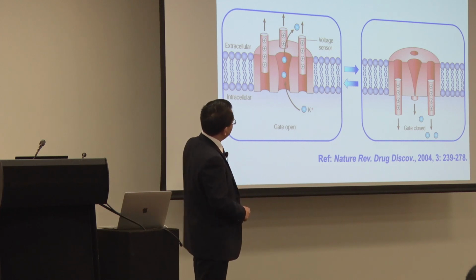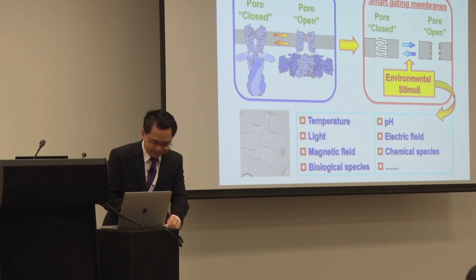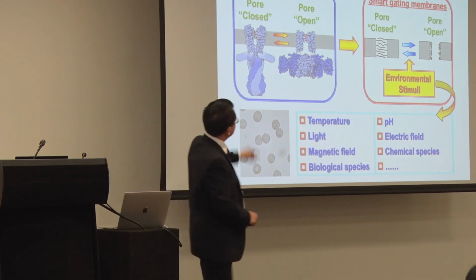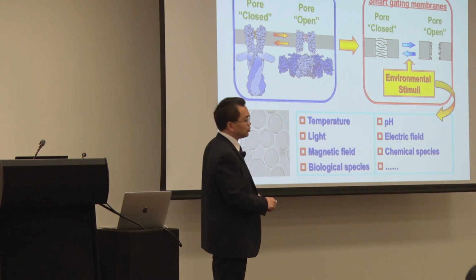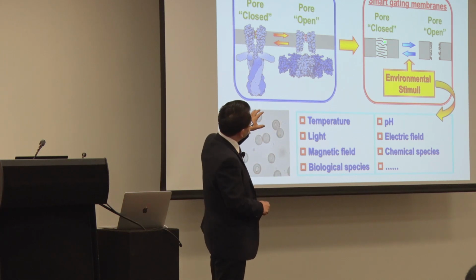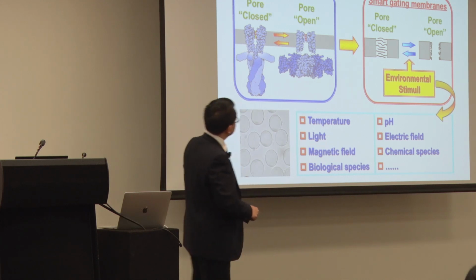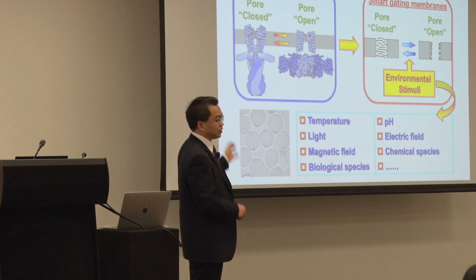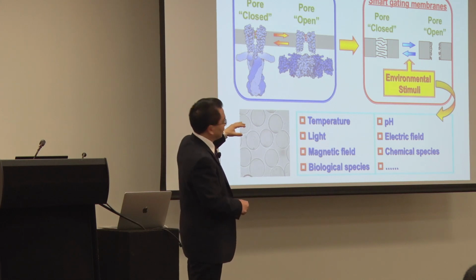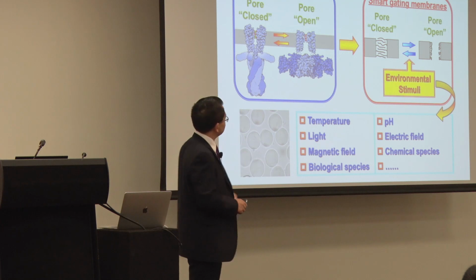Inspired by this phenomenon, we can design an artificial membrane by immobilizing some responsive polymer into pores. That kind of membrane we call a gating membrane, because the gate can open or close on demand. That gate can be pH responsive, thermal responsive, light responsive, and so on. The gates are usually made of responsive polymers.